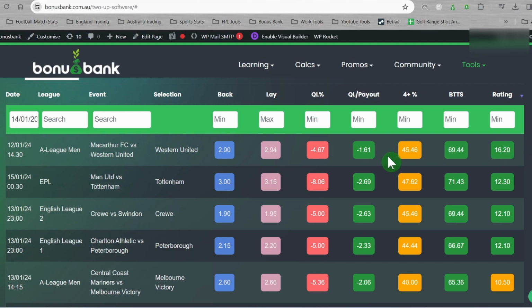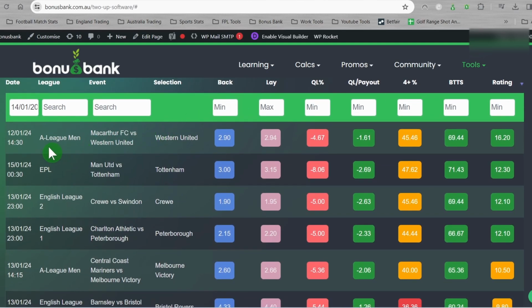There'll be plenty more videos showing how to use the early payout calculator as well. So it can be a little bit of a pain, especially with the European games, as they're happening overnight, so it's going to be hard to do any live betting. But you can see there's quite a few Australian A-League games as well. So if you did want to lock in some profit on some of these games, you can choose the early payout calculator, if that is your strategy.